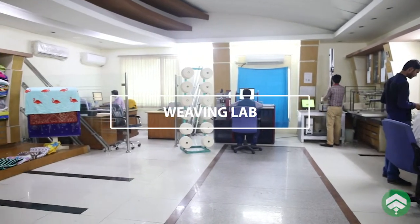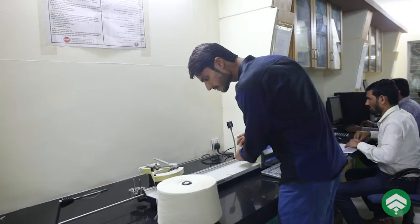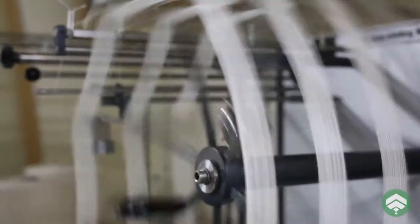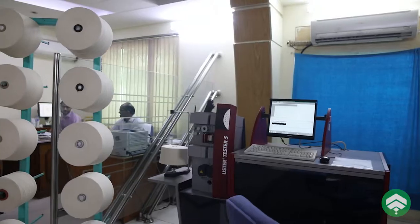Here we do all kinds of tests regarding towel and yarn. In towel, we do analysis and testing of customer samples such as pile ratio, pile height, construction, GSM, tensile strength. While we do yarn testing of all received yarn like IPI, TPI, TM, count, CLSP, lead strength and contamination.